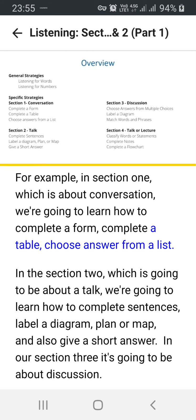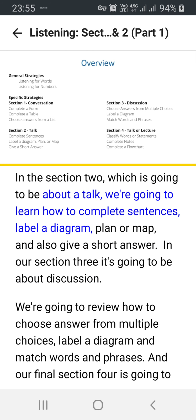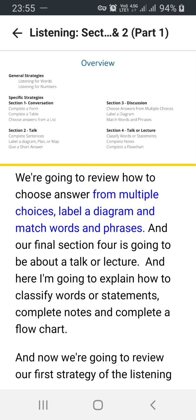In section 2, which is going to be about a talk, we are going to learn how to complete sentences, label a diagram, plan or map, and also give a short answer. In our section 3, it's going to be about discussion. We are going to review how to choose answers from multiple choices, label a diagram, and match words and phrases. And our final section 4 is going to be about a talk or lecture. And here I'm going to explain how to classify words or statements, complete notes, and complete a flowchart.